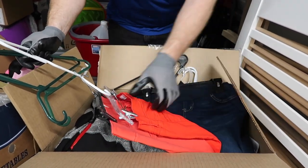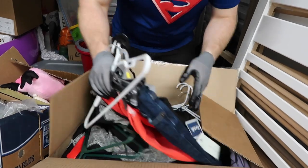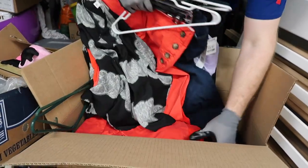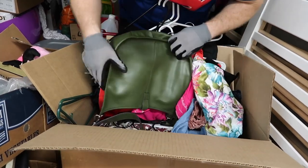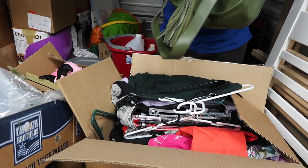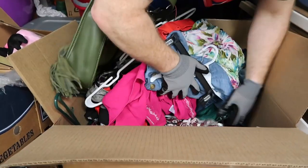All right, looks like we have Gap. Be worth going through. Nothing crazy yet, but definitely going through these. Purse here. I like the purse. Yeah, that's a nice purse. Let's see, what brand is this? I don't see one. It's unbranded. Unbranded? It's got to be a brand.